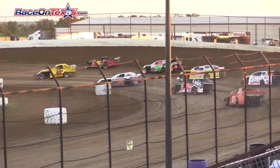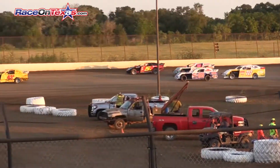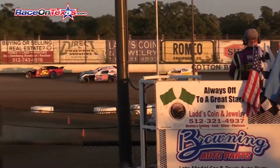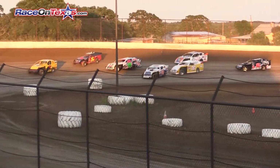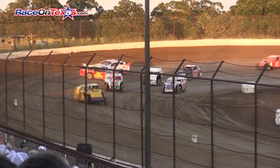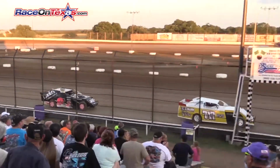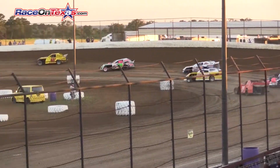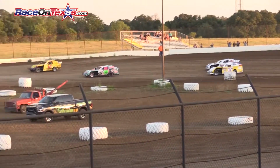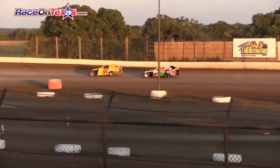Burnett leads him down into turn number 1. Gonna have the lead coming out of turn number 2 as well. Gene Burnett gonna lead the field down the backstretch. Out of turn number 4, the 5R, Rusty Chambers goes all the way around. Everybody gets around him. We are gonna have a yellow, I'd be willing to bet. Nope, staying green. Rusty gets it fired back up. We are back underway. Still Gene Burnett out front.